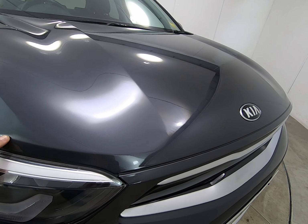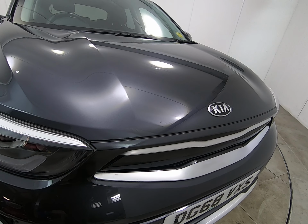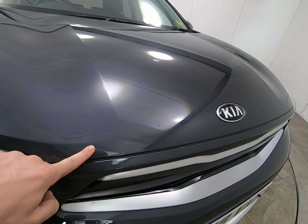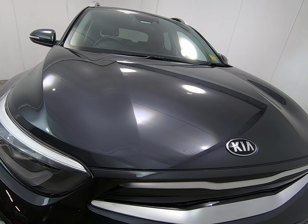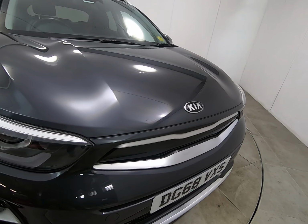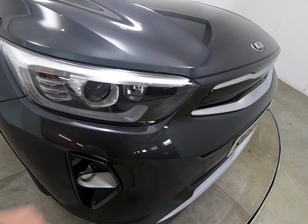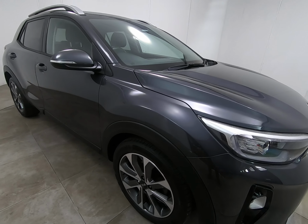Just starting with the front of the car, getting as close as I can so you can see there's no stone chips of any note. As I get very close to the edge of the bonnet and front of the bumper, I really am struggling to see any stone chips at all. That is the case all the way along the front of the car. There's certainly no scuffs or marks to any of the bumper corners.